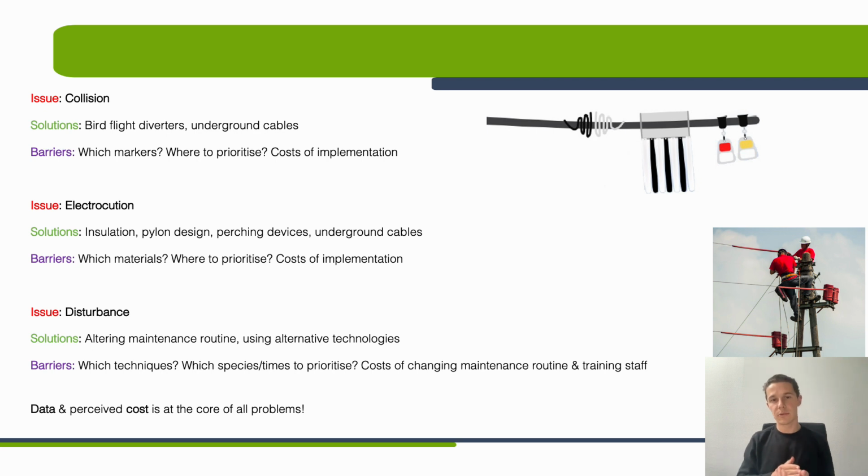And therefore, in the next 3 slides, what I'd like to do is address the 3 issues of which measures to choose and how to overcome this, where to implement mitigation measures, and also how to overcome this lack of resources.